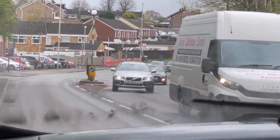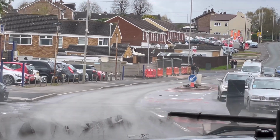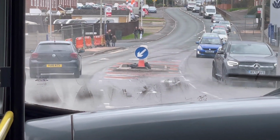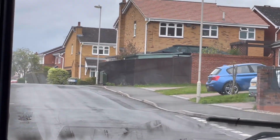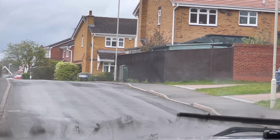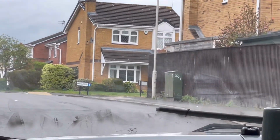We're coming towards the Glassworks pub, where we'll turn right and we'll go along an estate, and then we'll go around the back of the Volkswagen garage, and then we'll head on towards Stourbridge. So we'll be on our way towards Stourbridge, and we'll terminate the journey at Stourbridge Interchange.